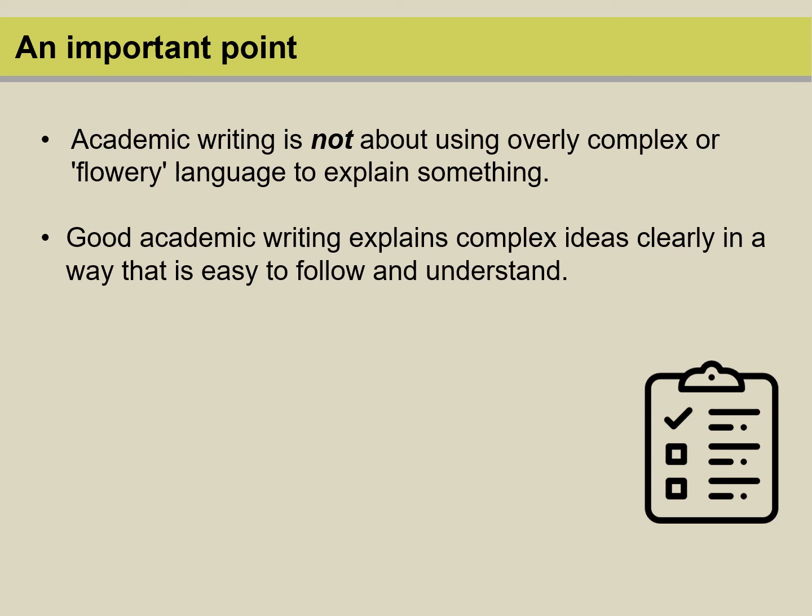So a really good resource is you can use a thesaurus, but just be sure that you're not making your language too complex so that it no longer makes sense. And also the Manchester Academic Phrase Bank that I've mentioned on a previous slide is also very useful for accomplishing academic tone and style whilst remaining clear.